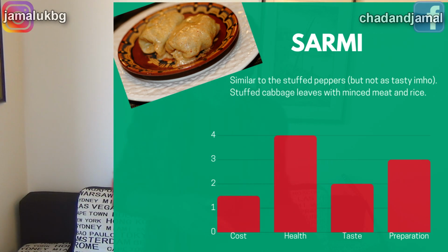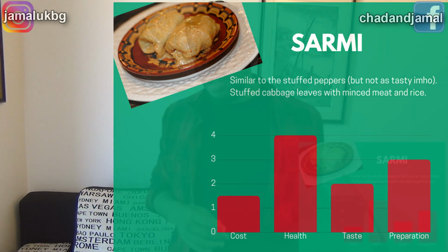The taste is 2. That's a little bit generous. I just didn't want to offend any Bulgarians, you know. But to be fair, many Bulgarians love this dish, and my girlfriend, she absolutely adores it as well. So maybe I just need to eat some really good sarmi, but for me, the taste is a 2.